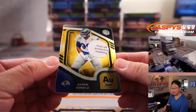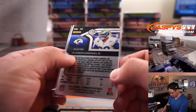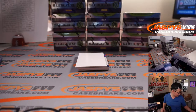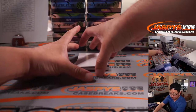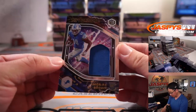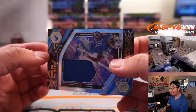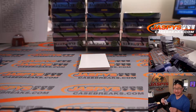There's Aaron Donald. 25 out of 250. So Rams are a number block team. So Rams 5. That'll be for Gale. We got Amon-Ra St. Brown, supercharged relic, to 199. Lions. That'll be for David Duffy in Detroit.